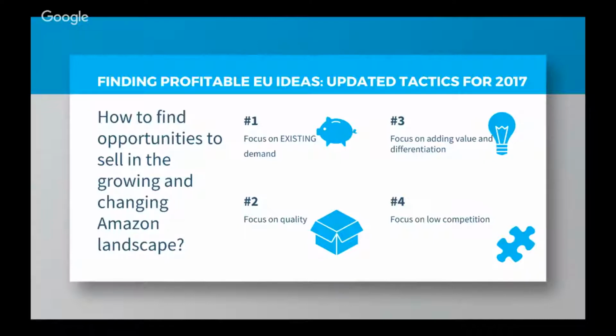Number 3, as far as focusing on adding value and differentiation for the product, what I mean by this is an excellent long-term strategy, whether you're selling on Amazon or really you could take this same lesson to any industry: finding a unique value proposition, a unique selling proposition, why your product is different than the competitors and why it's better.